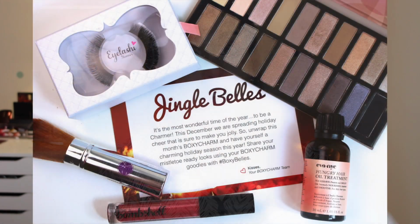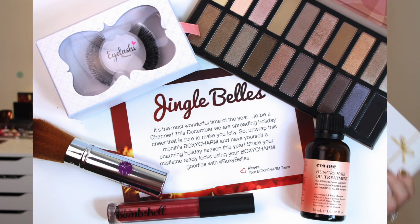For those of you who aren't familiar, BOXYCHARM is a beauty subscription service where once a month you can pay $21 to receive 4 full-size, guaranteed full-size products and then 1 deluxe size sample. And this is my second box, so I will definitely put a link in the info bar below if you want to see what came in December 2014's box. Obviously, I was satisfied enough to stick with it for another month because here we are.